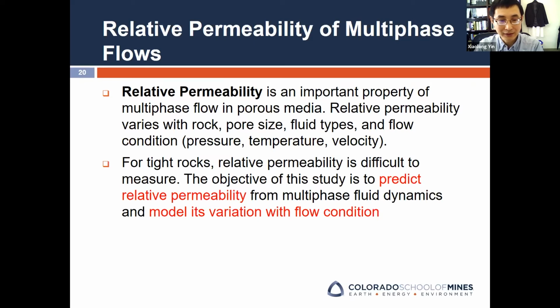Another motivation is that we all need the relative permeability property. The way to get it is to perform special core analysis, but special core analysis is quite difficult and time consuming to do for unconventional cores. So our objective is to predict the relative permeability using multi-phase fluid mechanics, and then use data that are easier to obtain, such as porosity, permeability, and mercury injection data. Using this data, we want to construct a relative permeability and let it vary with flow condition.